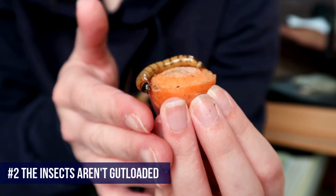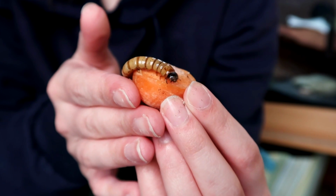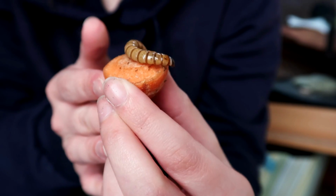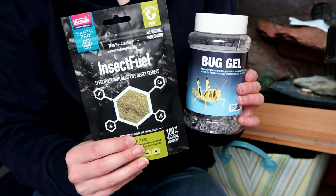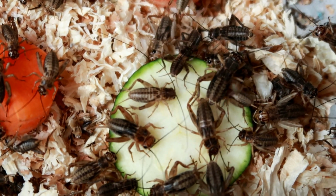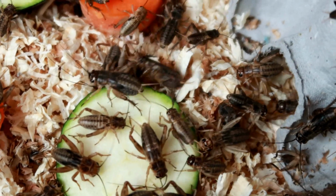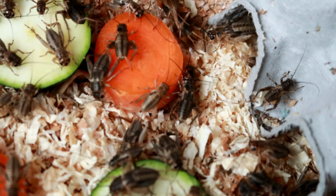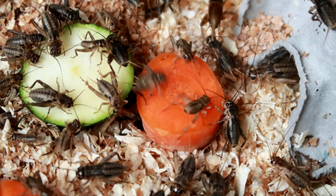I will usually give my feeder insects vegetable scraps I have left over from cutting up the guinea pig food. I'll give it to them all the time, so they're constantly being fed. I'll sometimes sprinkle some insect fuel over it. Sometimes I'll pop in some bug gel to keep them hydrated. Avoid just using jelly pots unless you're providing food alongside them, because they're really only there to hydrate. They don't really have much nutritional value at all. So food is kind of key. It plays a massive part, and if you skip that step, your pet will probably suffer.